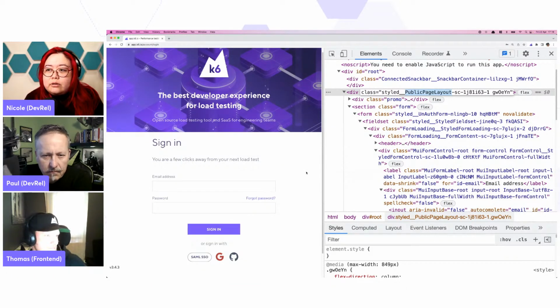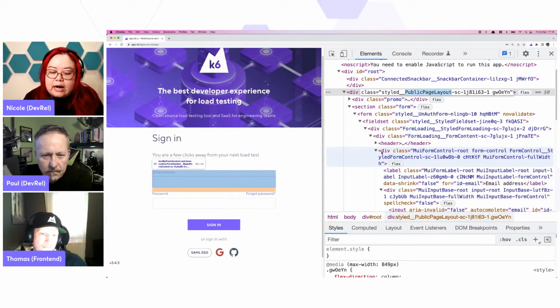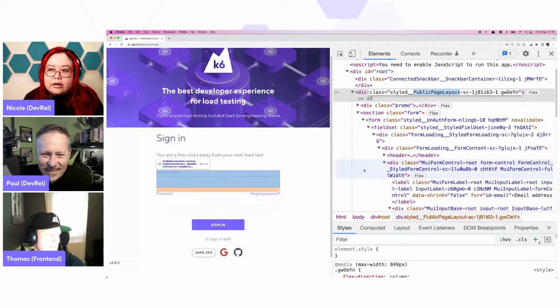So this is a really handy tip if anybody who's listening isn't sure how to get to this part. Thomas is just using DevTools and the inspect element feature of it, and it's available on many browsers, but he's using Chrome, I believe, now. Yeah.